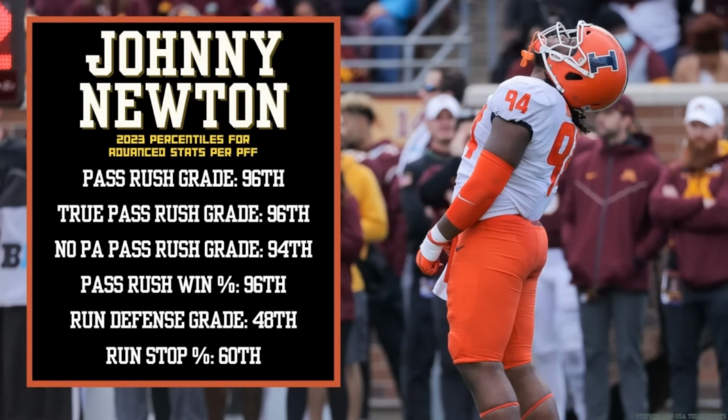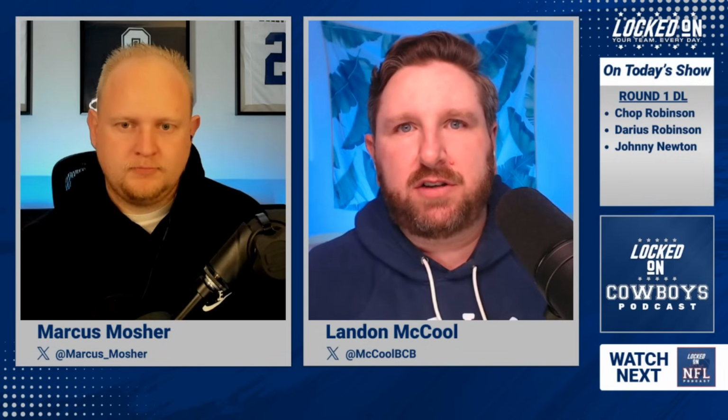He wants to get on his blocker quickly, dismiss his initial punch, and be around him before the blocker can get a second punch reloaded. He gets too upright at times versus the pass. I kind of mentioned that earlier. His quickness and hands help him get away with it, but he needs to rush with better pad level in the NFL against NFL guards and centers.